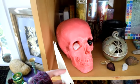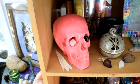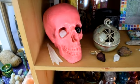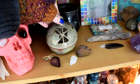This is a shard of bone from my crocodile skull. My son was playing with it and it dislodged. Not happy, Jan, but that's there, so that's cool. And here I've got my spider bowl.